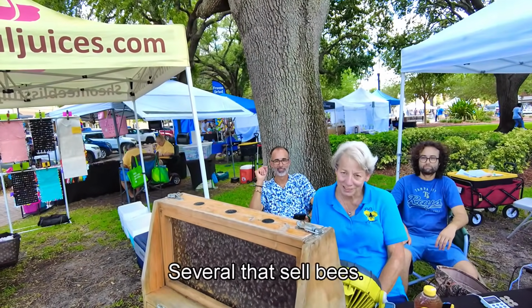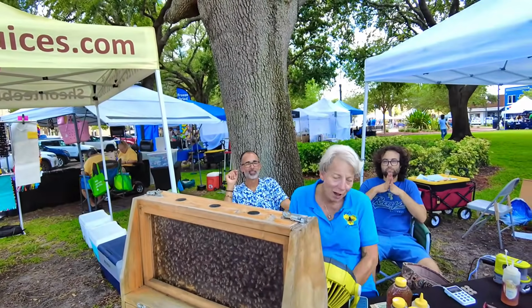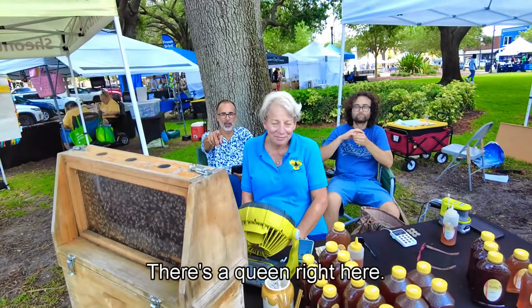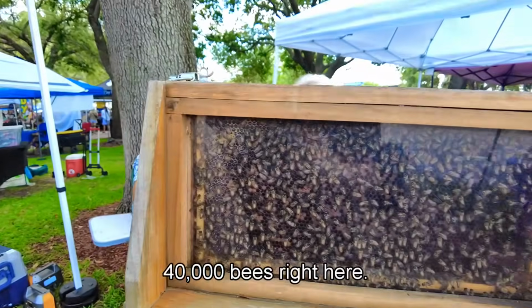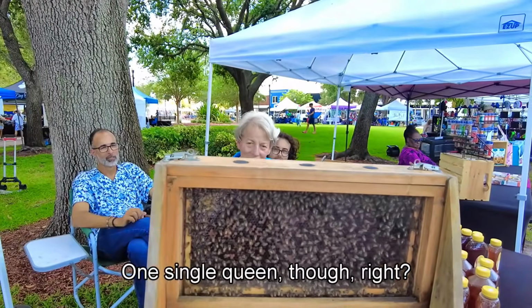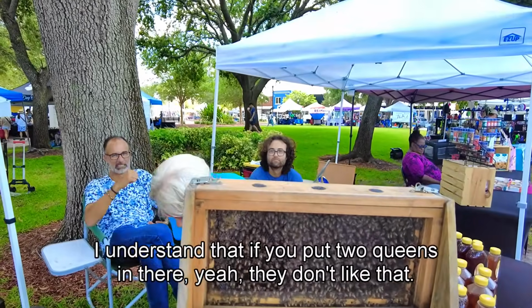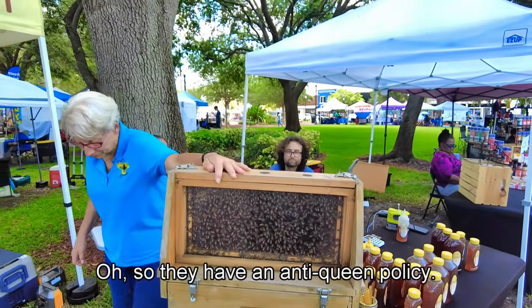Several for the bees. I'm not selling them. We're always trying to increase our count. But you sell honey. Oh, where the queen is. There's a queen right here. There is a queen here. 40,000 bees right here? And there is one single bee. One single queen, though, right? I understand that if you put two queens in there, they don't like that. Oh, so they have an anti-queen policy.